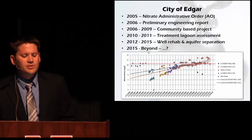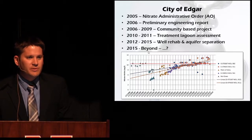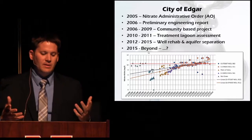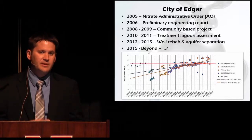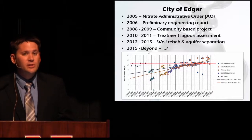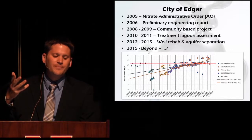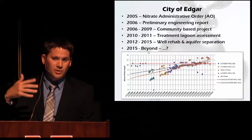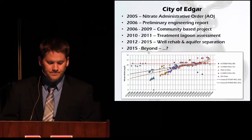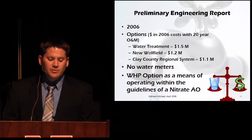The city of Edgar was issued a nitrate administrative order in 2005. So the water that they were serving to their citizens in 2005 tested over 10.4, which put them on the course that a nitrate administrative order does. The first thing that entails is doing a preliminary engineering report that lays out the different options that the community has to solve their administrative order. Then Edgar took a little bit of a different swing here and started doing some projects, and we'll talk about those.